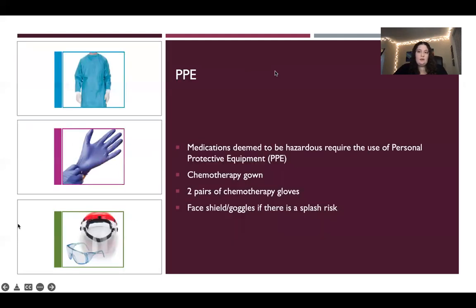So what exactly is our PPE? Starting off, we have our chemotherapy gown. This is a little bit different than our standard gown that we would think of for a contact isolation room. These gowns are plastic backed, so they are pretty impenetrable. I've actually worn one of these in a pinch in a rainstorm walking to my car after work and was bone dry when I got to my car. So no fluid can get through them. They also have tight cuffs at the end of the sleeves to help protect the wrist area.